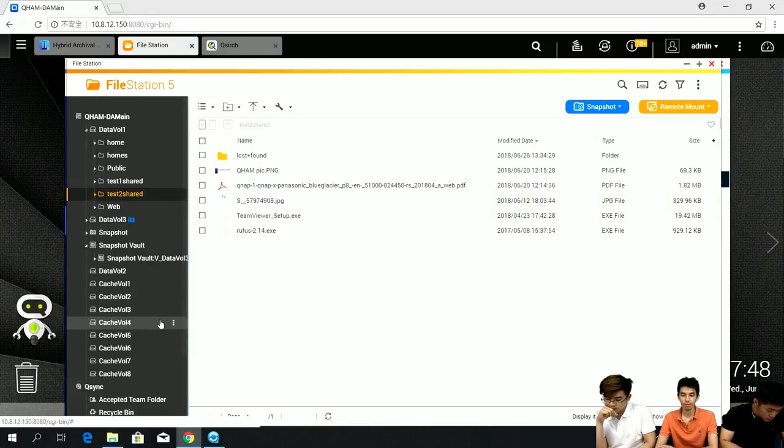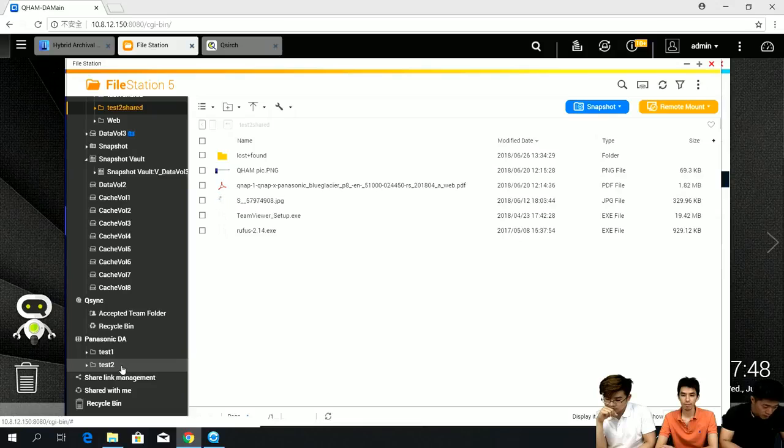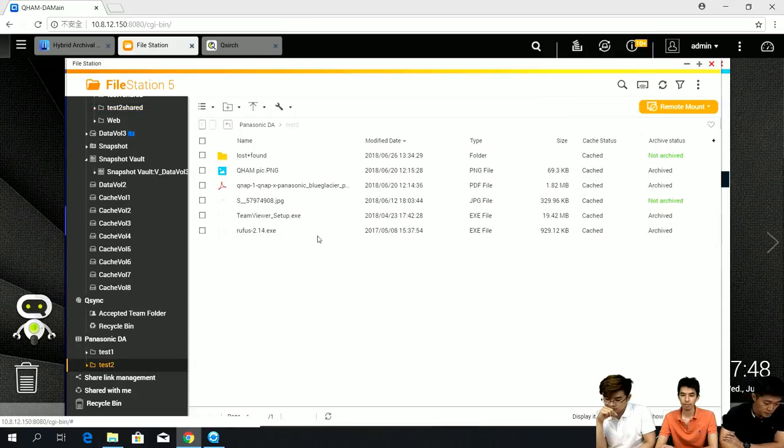So let's go to the archive folder test two. And the test two share is the share folder that points to the archive folder test two. So as the new file is synchronized in the test two share, at the same time it will be synchronized in the archive folder test two.